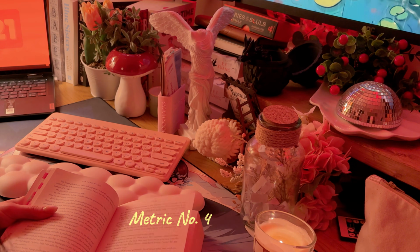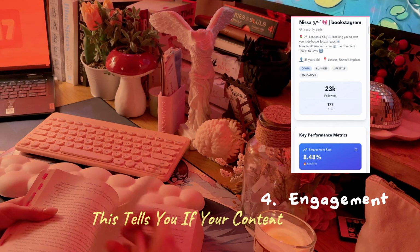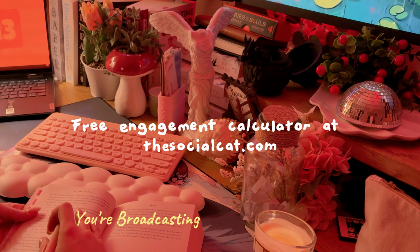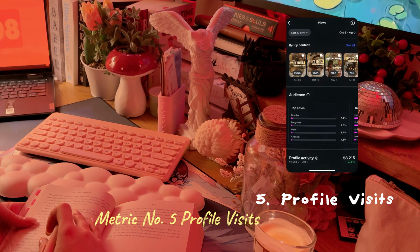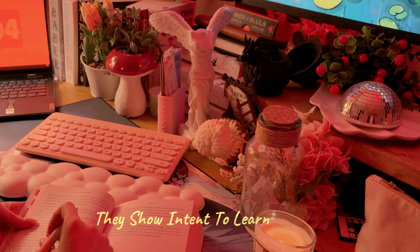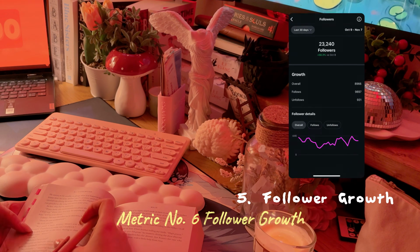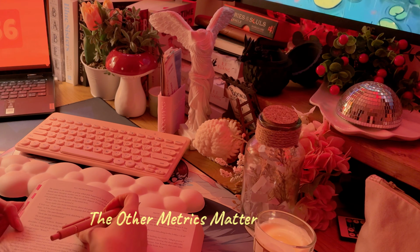Metric number 4, engagement: comments, replies, story interactions. This tells you if your content sparks conversation. If engagement is low, you're broadcasting instead of connecting. Metric number 5, profile visits and link clicks. These are conversion metrics. They show intent to learn more or potentially buy from you. Metric number 6, follower growth. Track it weekly, don't obsess over it. The other metrics matter much more.